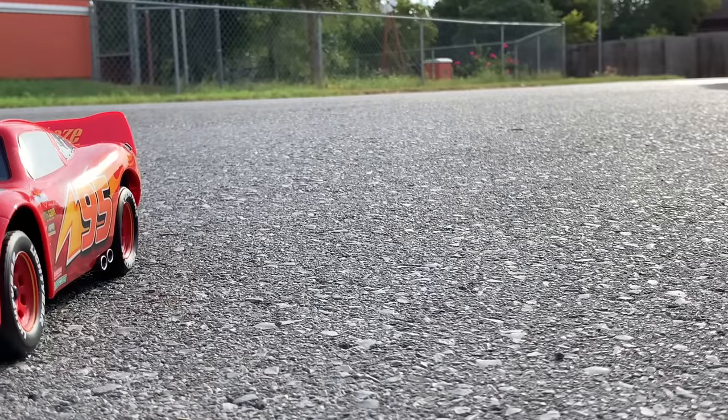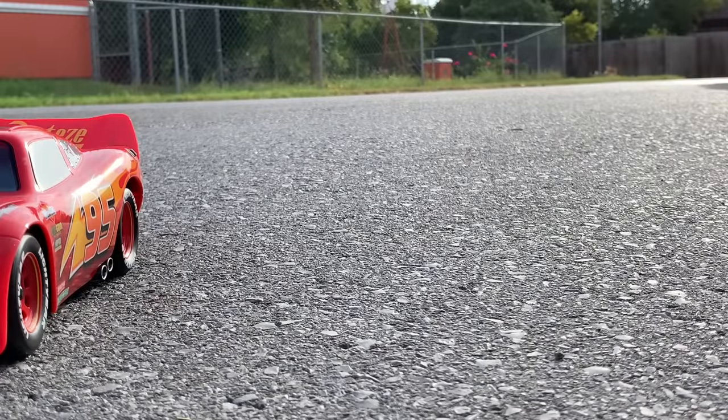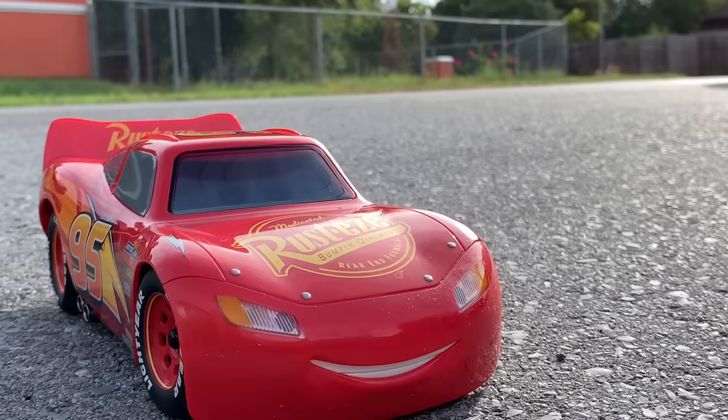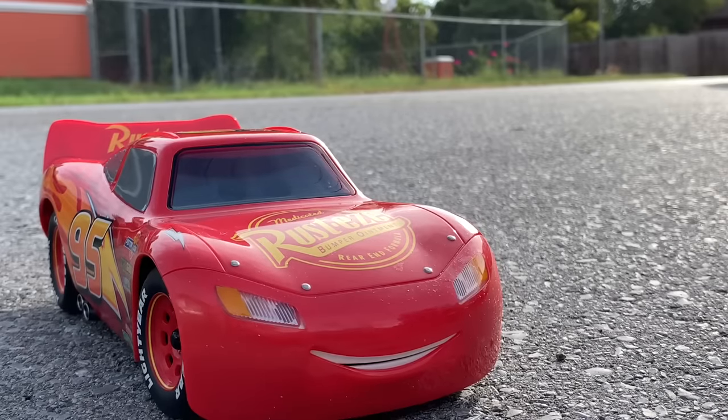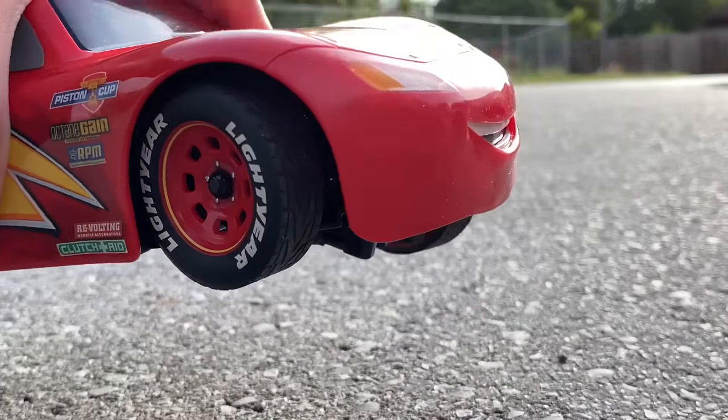Yeah, so he does that. This one doesn't have that. But this one does, and I guess it's only when he hits certain things. Another day, another drive. I know it does because I've done it before, and I don't think it will react to my hand, though. Hey, come on, let's go.